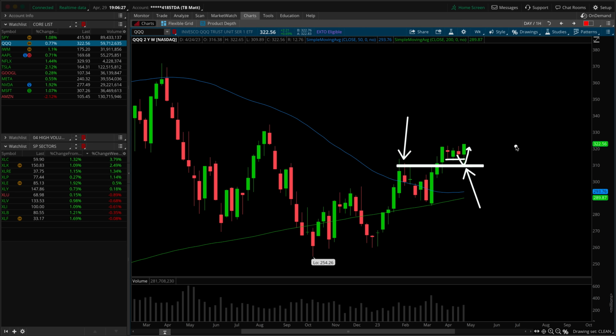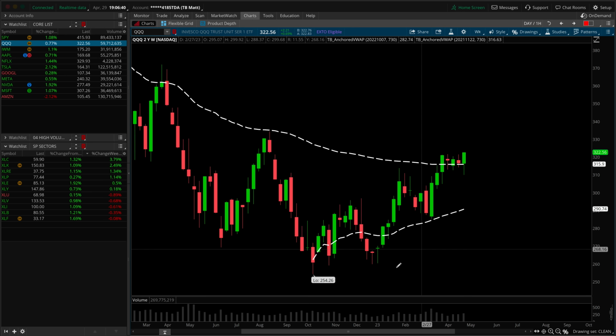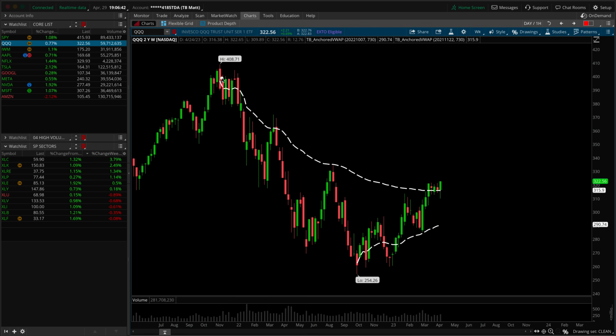What's going on? Are the sellers really that strong? Objectively speaking, again, this is not an us versus them. This is just saying, hey, the buyers actually outperformed here with this close over the top of this overall range. If we go ahead and throw on our studies with the anchored VWAPs for our QQQ, just note that here's the all-time high anchored VWAP. We're above that and pushing through the breakout of that bull flag we were just referring to.